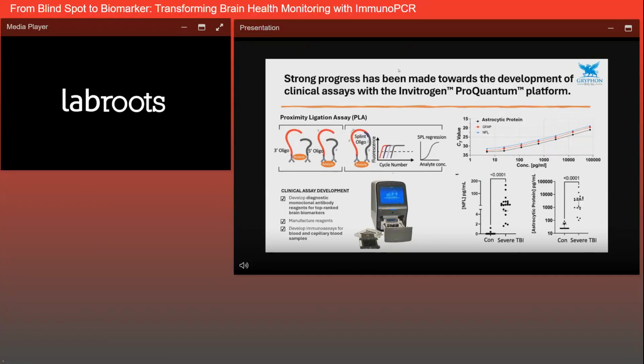And so far, we've gotten terrific analytical figures of merit, good linear dynamic range, low limits of quantification, below 10 picograms per mil. And we're also able to distinguish controls from severe TBI patients. That's shown in the bottom right part of the slide for neurofilament light, as well as for the astrocytic protein I showed you earlier. And the p-values show that these are statistically significant differences.